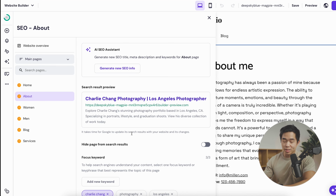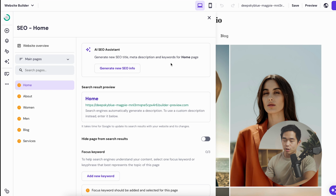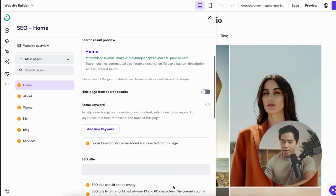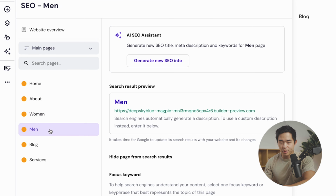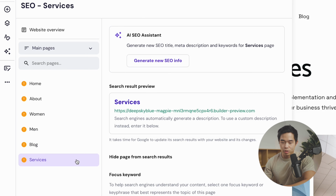So that's really cool. It saves you a ton of time. I recommend going through every single page on your website and running this AI SEO assistant to generate this SEO information. We can also hide pages from search results if you want. You can add focused keywords. And yeah, of course, you guys can do this all manually, but I encourage you just use the AI generator and then tweak it after it's done. So yeah, again, go through all your different pages, create the SEO information, and it's going to make your website rank a lot better.